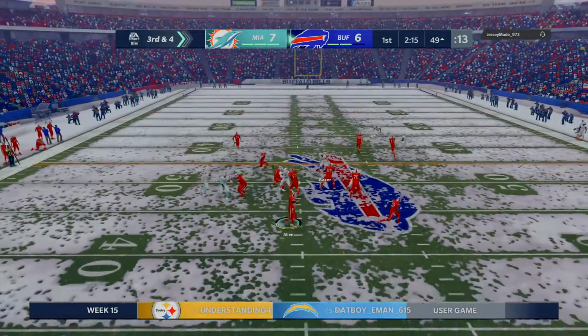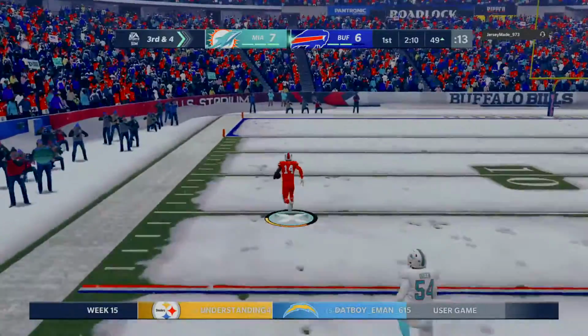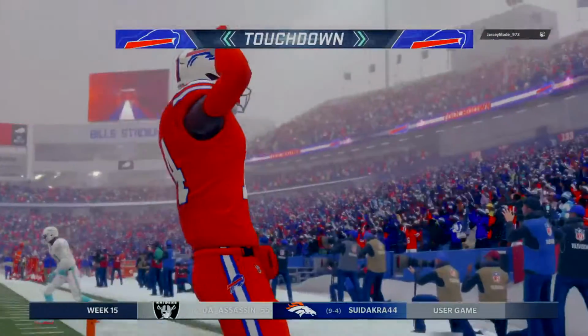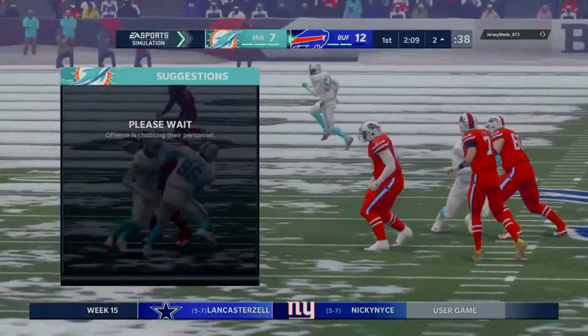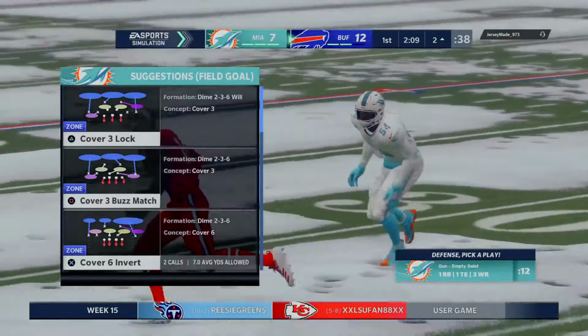Mike 5-4. Allen from the gun on 3rd down. And he's able to find Diggs. What you doing out there, Diggs? All the way home for a Bills touchdown. Stefon Diggs. Touchdown number 18 on the year. And the Bills have retaken the lead.